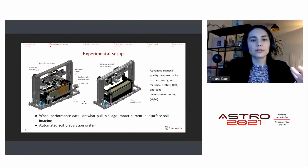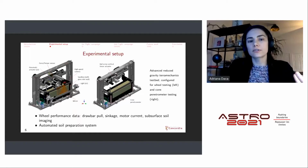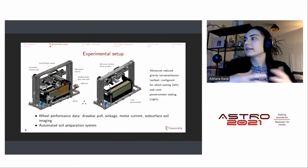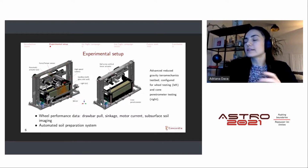For example, drawbar pull, the force with which a wheel pushes or pulls itself in its direction of motion. And we also have a potentiometer that measures sinkage, or the vertical displacement of the wheel beneath the soil surface. On the right, the test bed is shown in its cone penetrometer test configuration. Again, the cone penetrometer measures the pressure required for insertion of this cone into the sand. It was used to match the response of the terrain for method 2, which is matching soil testing instrument response. And this testbed is also capable of automated soil preparation, and it prepares the soil to a repeatable state between tests.